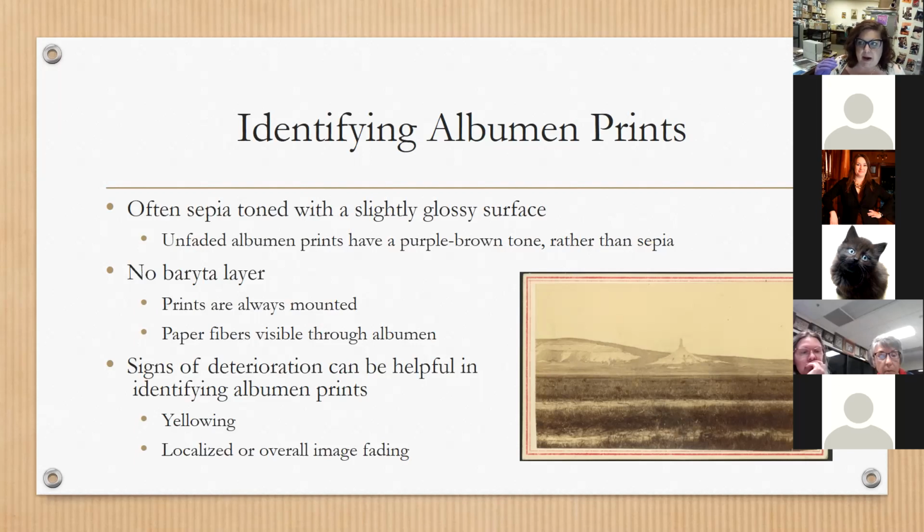Albumen prints are always mounted because the piece of paper that they float the albumen on is so thin, and then you coat just one side with albumen, so it'll roll up very, very tight if it's unmounted. So it's always glued to a mount or a backing.